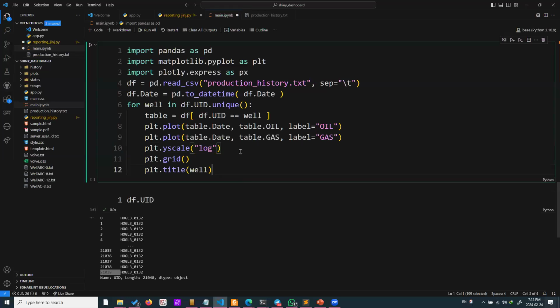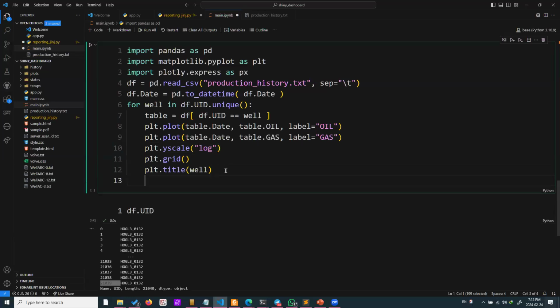Once you do that, it's time to save the plots that are being generated on the fly. So you will do plt.savefig, which is a figure saving function. I have a folder called history, so let's use that folder. And for the name of the file, I will use the name of the well coming from the loop. This way I make sure that a well name is properly assigned to the saved figure. So let's go ahead and try this solution. Let's run the code.